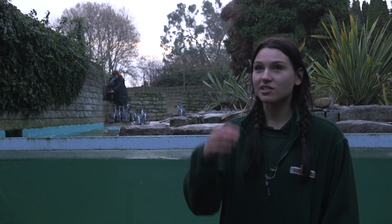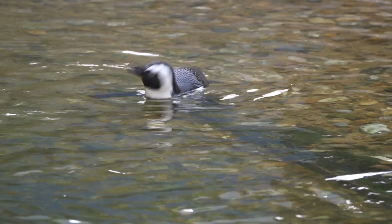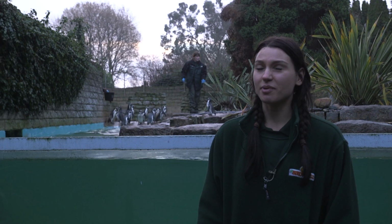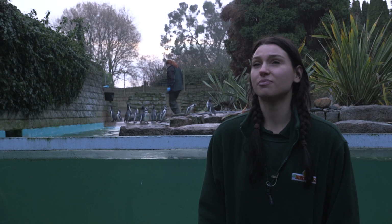They're really good swimmers. Obviously their main diet is fish, so they're going to have to go and swim for that. A lot of penguins can swim on average about 30 metres deep, but over 100 metres has been recorded for both Humboldts and Africans.